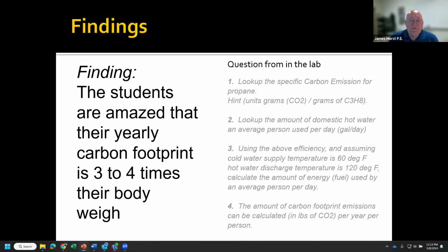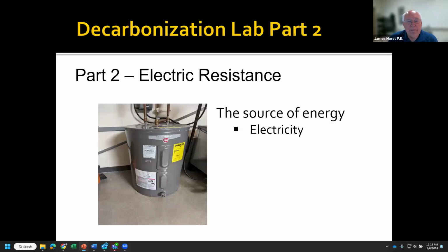And what amazes most of the students, after going through this process on the first part of the lab, is that their carbon footprint is 2 or 3 or 4 times their own body weight in a year. And they can really see the impact there. Some of the questions that we go through, the lab has these questions in there. I won't go into detail, but they're available in the attachment.